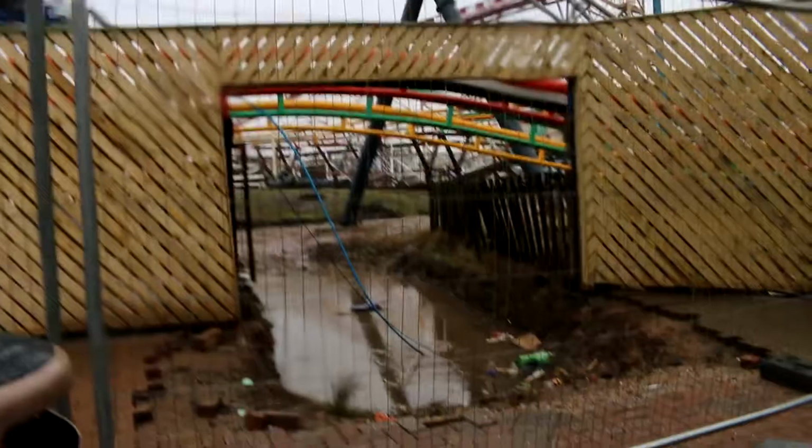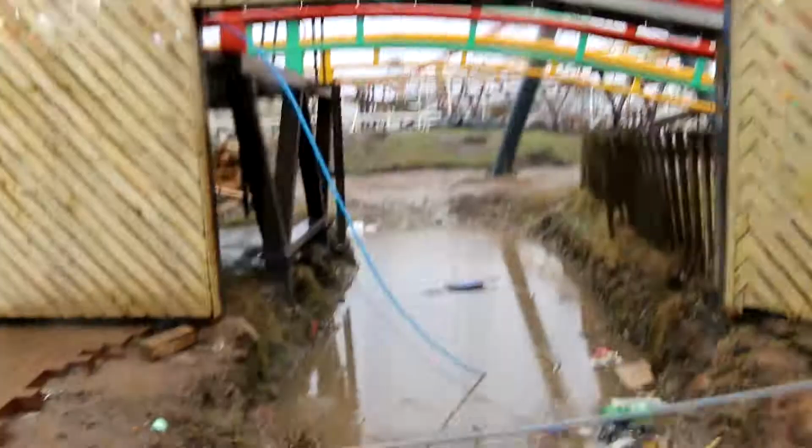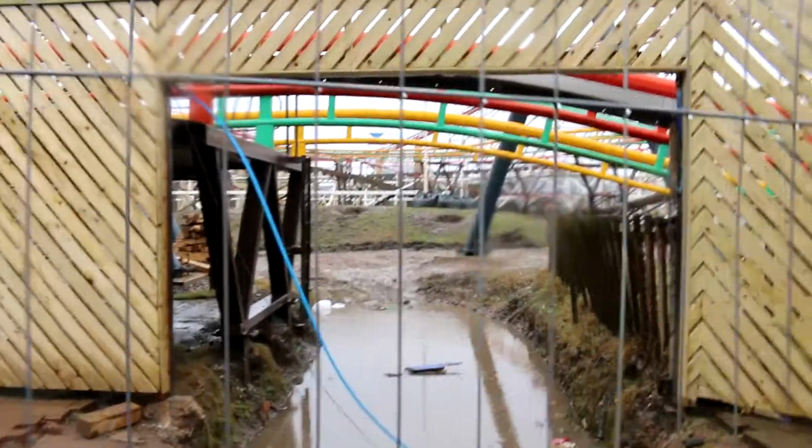And here's a hole that I think they've made for vehicles and things like that to get through. But I imagine that's only temporary.